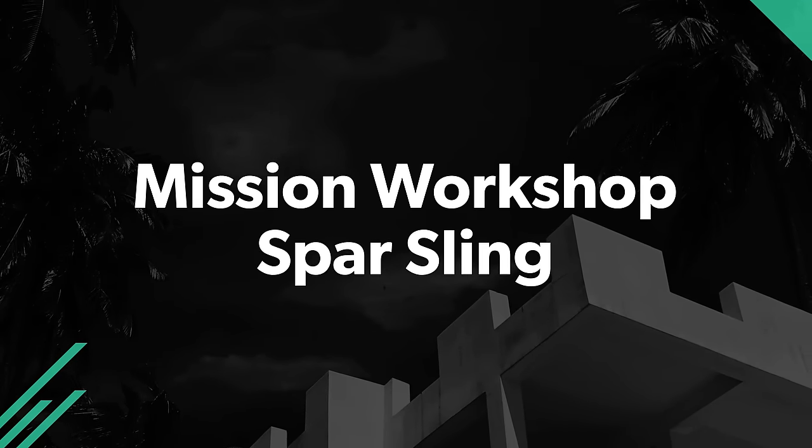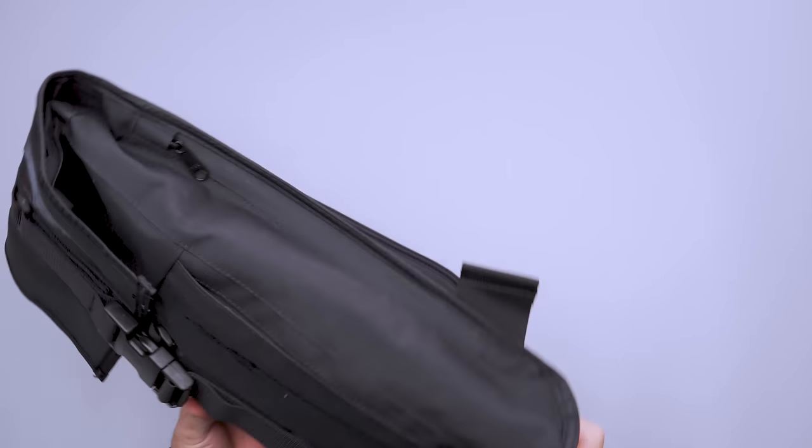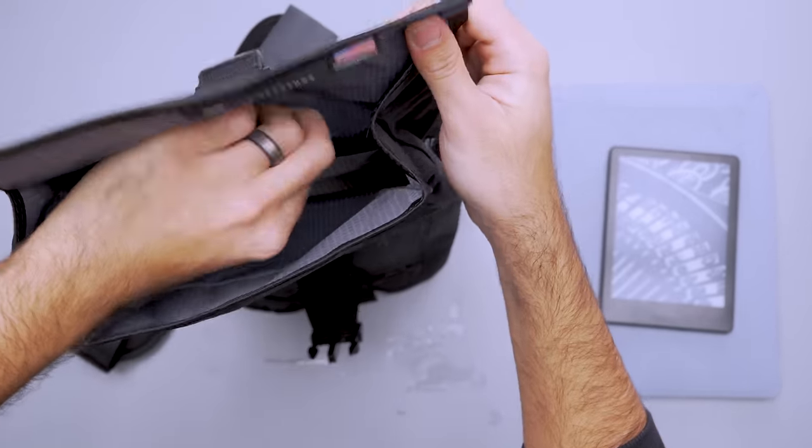The Mission Workshop Spar Sling keeps it simple with organization. However, the durable materials make it great for quick trips and everyday carry. The weatherproof urethane-coated nylon and water-resistant YKK materials protect your gear wherever you go. Access the main compartment from the top or through the vertical zipper on the right.